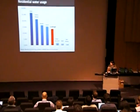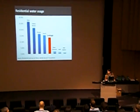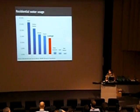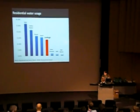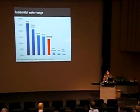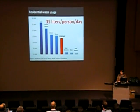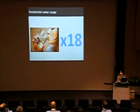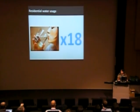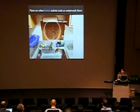Unfortunately, many water pipelines are not properly monitored or maintained. This figure shows that leaking is one of the 5 major consumers of water at home. According to a recent survey, leakage accounts for nearly 15% of all residential water usage, and it is measured to be 35 liters per person per day. Put on a relative scale, this amounts to 18 times the water consumed by a person per day. So can digital technology help us monitor water pipeline infrastructure at home?